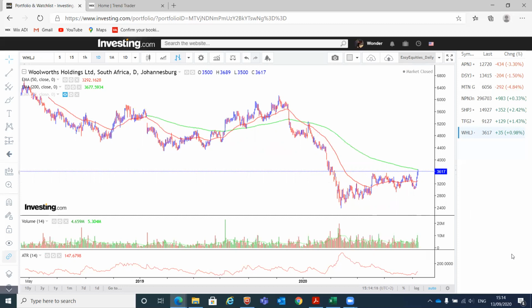The TFG one, I think we placed a tweet on Thursday or Friday to say that we noted the close above the 200-day moving average. But with Woolies, we are still waiting.